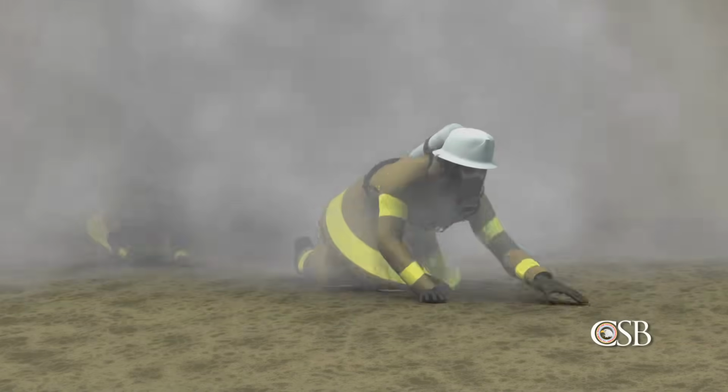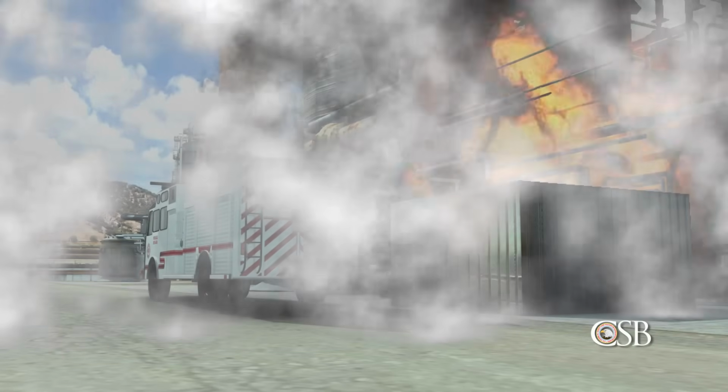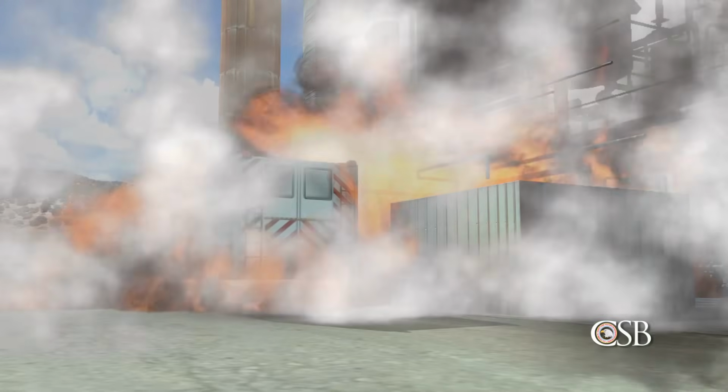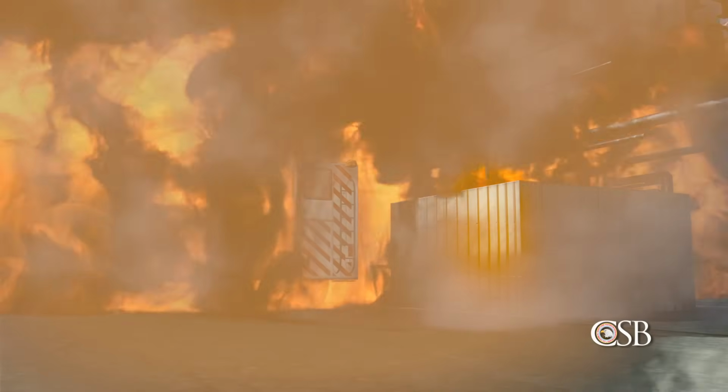The firefighters and operators struggled to escape through the dense hydrocarbon cloud, unable to see. They had to feel their way out, some on their hands and knees. At approximately 6:30 p.m., 2 minutes after the huge vapor cloud formed, the hydrocarbons ignited.